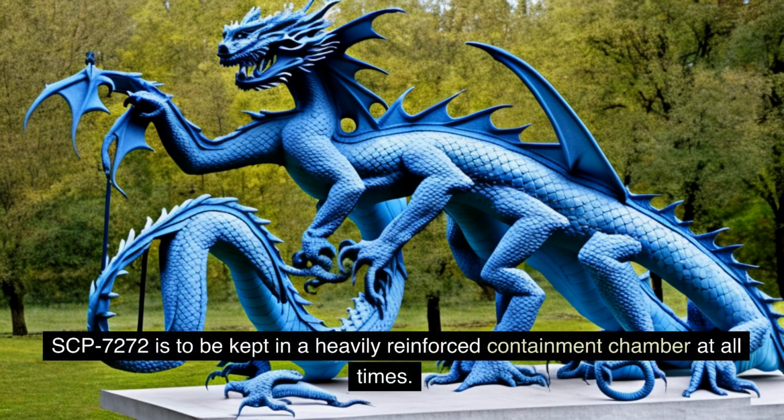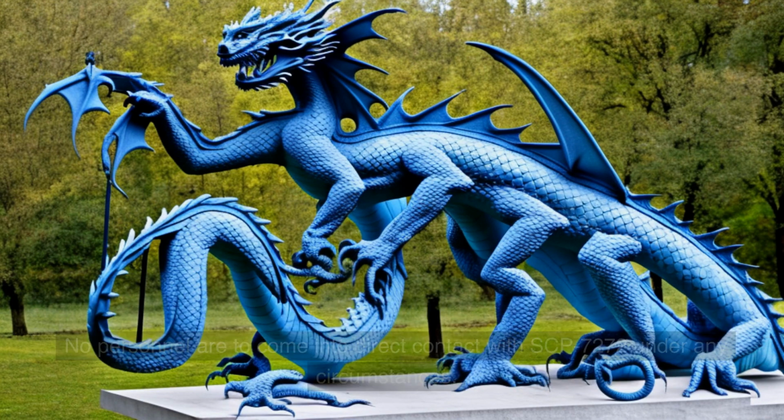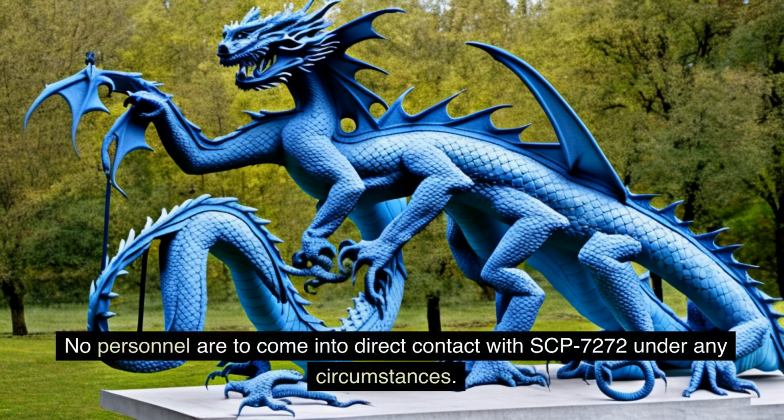SCP-7272 is to be kept in a heavily reinforced containment chamber at all times. The chamber is to be equipped with a remotely controlled robotic arm for handling the object, as well as a fail-safe mechanism to remotely neutralize SCP-7272 in the event of a containment breach. No personnel are to come into direct contact with SCP-7272 under any circumstances.